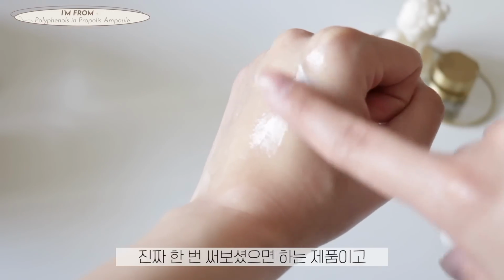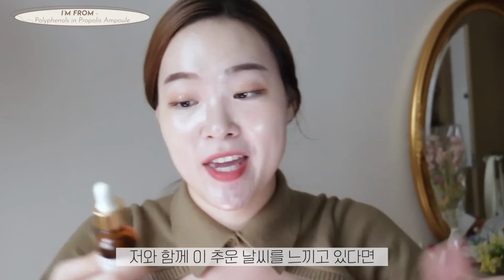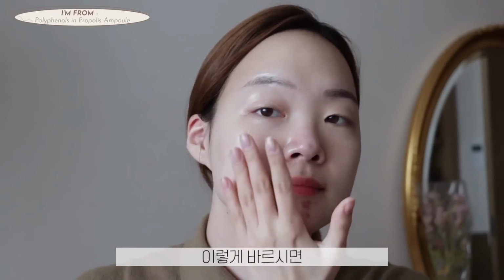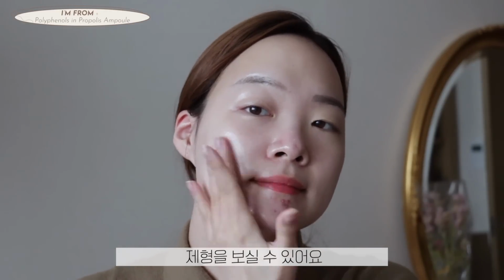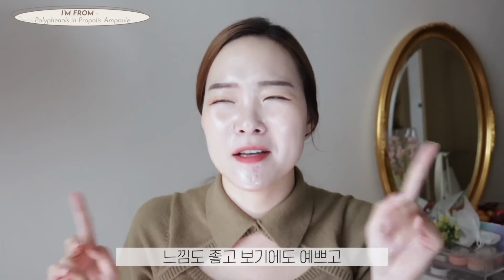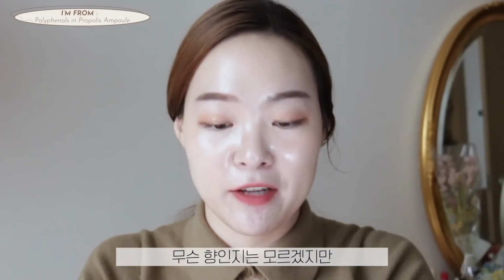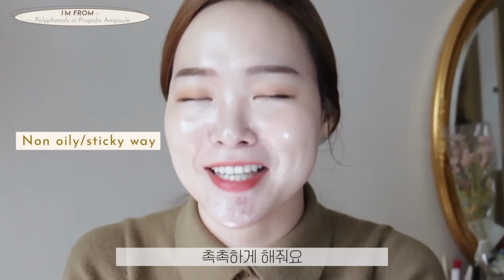I think this is something you would have to try, and especially if you're in Korea right now and you're experiencing this cold weather with me, I think you'd love the heck out of this one. So if you pop it out of the bottle, you can see you get a nice goldeny formula, and it feels nice, looks nice, and it smells a little particular, I will say. I don't know what smell that is, but anyways, it just nourishes your skin in a non-oily, non-sticky way.